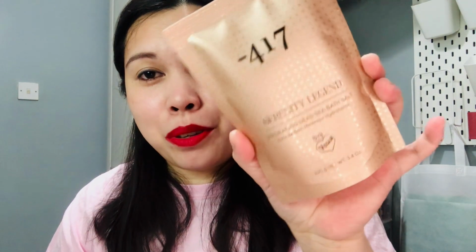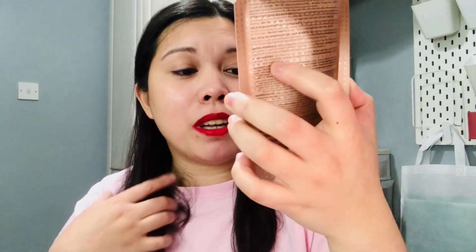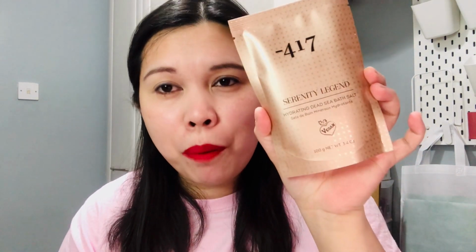I'm so excited. Ooh, the first one we have on the top is from -417, the Serenity Legend Hydrating Dead Sea Bath Salt. I really need a bath salt at the moment for my feet, not for my bath, but for my feet. I'm gonna try this one, and this is vegan. We received a product from this brand before, and I really loved it. I think it's the exfoliator one or the cleansing one. I don't remember, but I used that one and I really enjoyed using it, and it smells really nice.